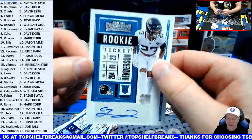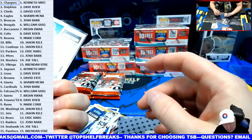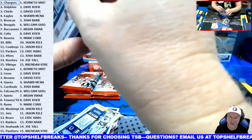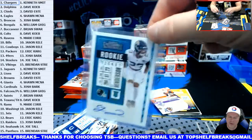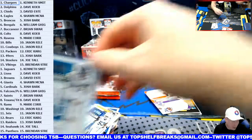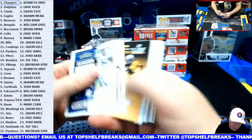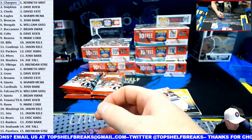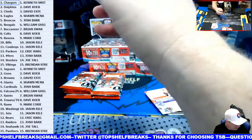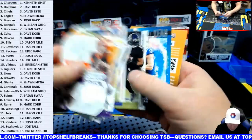CJ Henderson. CJ is a rookie ticket. That'll be going out to the Jacksonville Jaguars. Jags are owned by Kenny. What's up, Kenny? I grew up with a Kenny. It sure is, Josh. It sure is. I can't wait to sell all of his cards that I've been hoarding since previous to week one. For those of you who may have been paying attention.